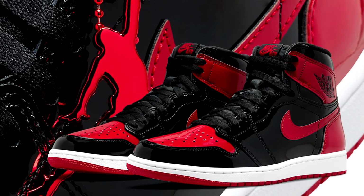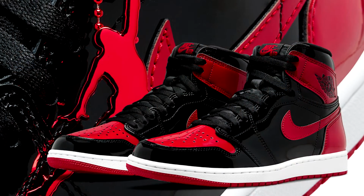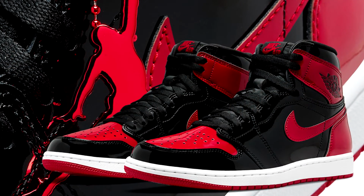Next up, we have probably the most hyped up Air Jordan 1 for the holiday season. We got the Air Jordan 1 Bread Patent Leather OG Highs. Oh my gosh. You guys know I love the Breads. You guys know I love sneakers that look amazing on display sometimes. This is probably one of those shoes that I probably wouldn't wear. This is more of a display sneaker.